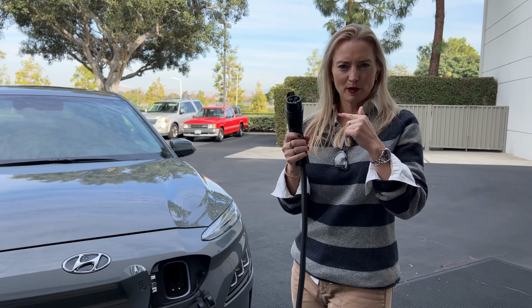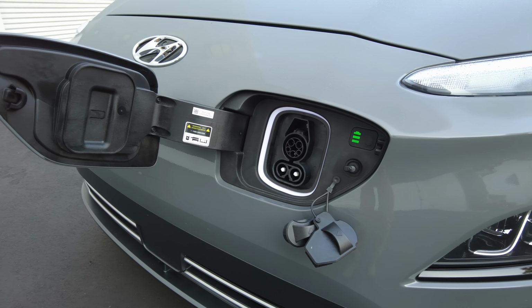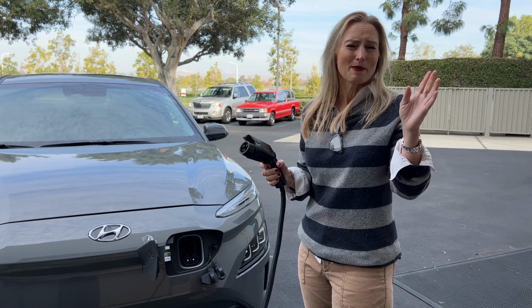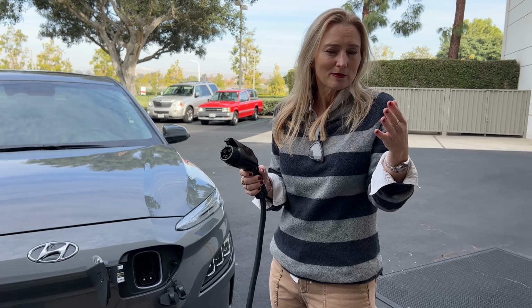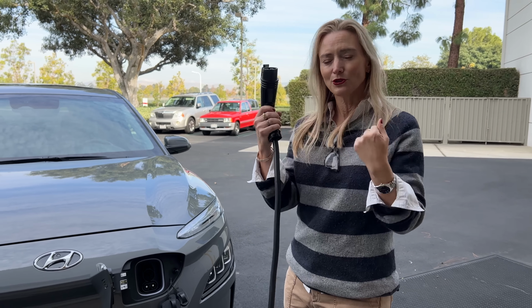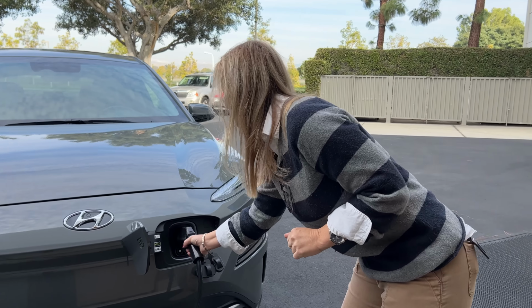The Kona EV is level 2 charge capable, but it is also DC fast charge capable. You can get from 0 to 80% of the 258 mile total range in about 47 minutes. It's not lightning fast, but you could probably just plug in for a little bit, get a couple of extra miles in there, and then get home. And when you level 2 charge at home, that is going to take you a total of 9 hours to charge fully.